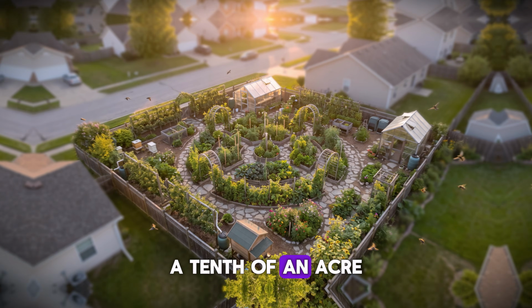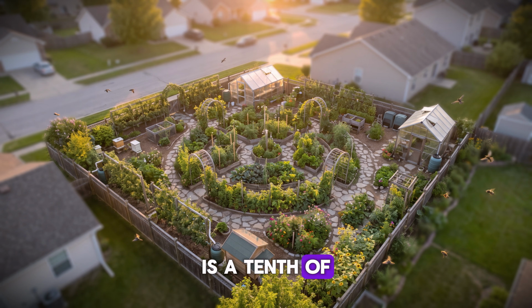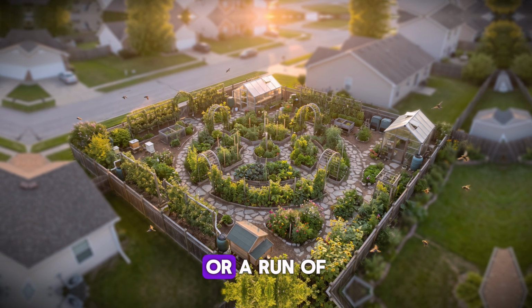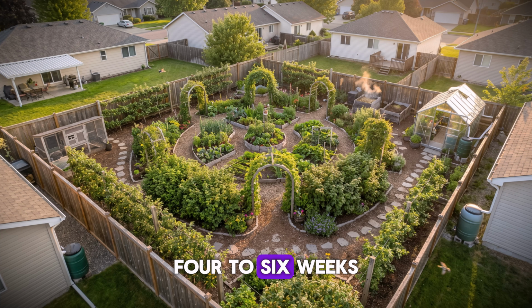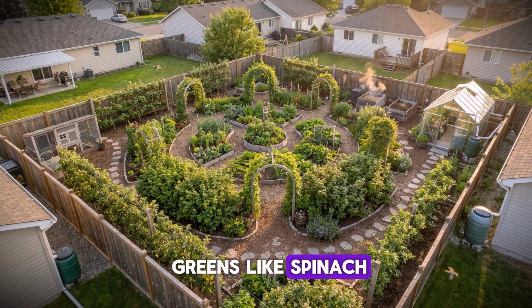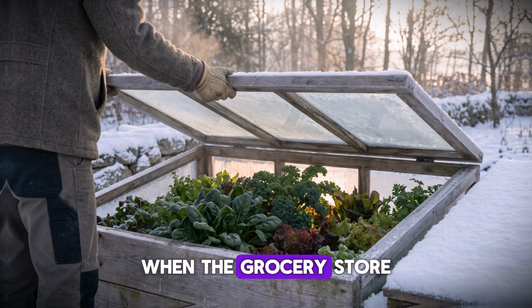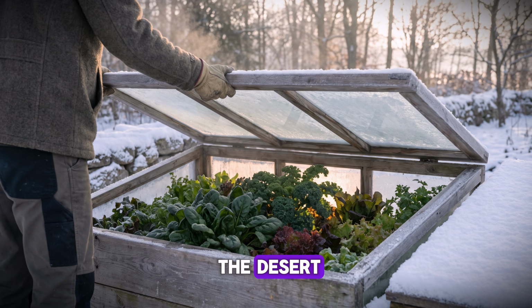Zone 7, the season extender. A tenth of an acre with a growing season that only runs May to October is a tenth of an acre working part-time. A 10 by 12 mini greenhouse or a run of 3 cold frames pushes your usable calendar 4 to 6 weeks in either direction and lets you overwinter greens like spinach, kale, mache, and claytonia through months when the grocery store is charging $7 for a bag of arugula flown in from the desert.